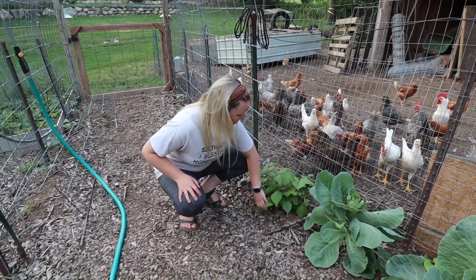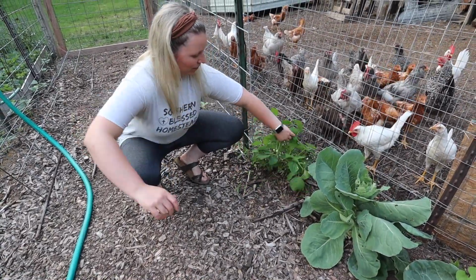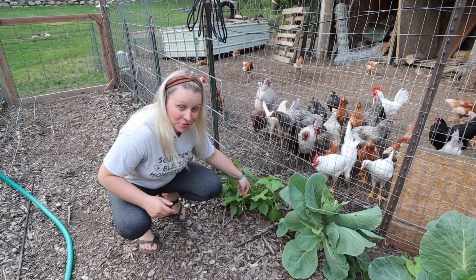Our daughter's bean plant has beans on it. This is one she started in school and brought home, so I told her she needs to pick these pretty soon. We'll see if she does.